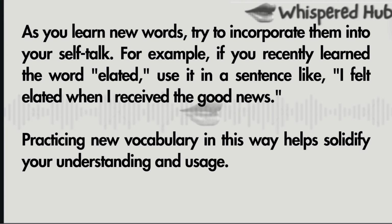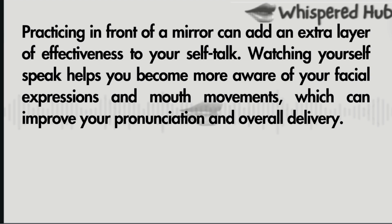As you learn new words, try to incorporate them into your self-talk. For example, if you recently learned the word elated, use it in a sentence like, "I felt elated when I received the good news." Practicing new vocabulary in this way helps solidify your understanding and usage.